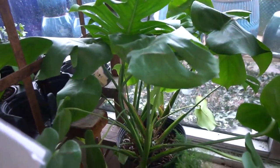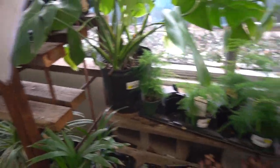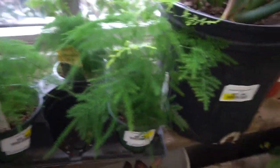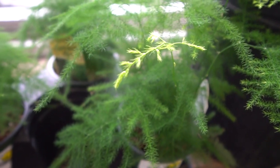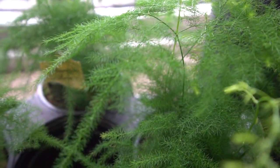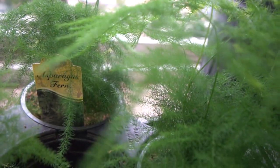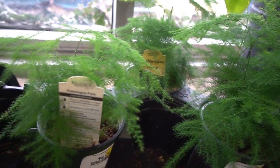Some big old Monstera deliciosa in the window. These are $51.99. That's a really confusing price. We have some, I believe these are asparagus ferns. Look at these. Has a hard time picking what to focus on.